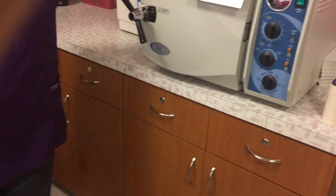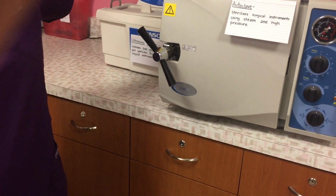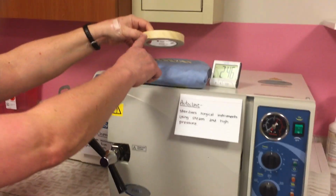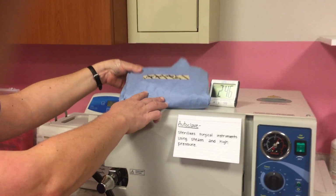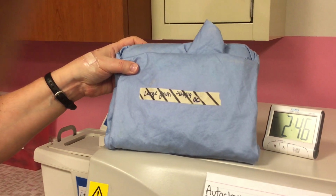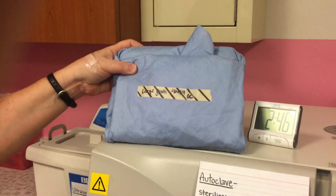We put this tape on the pack. Before it goes into the autoclave, you can only see the outlines of the stripes on the tape, but after it comes out, those stripes are really dark. And that's how we know that it was actually sterilized. Pretty magical.